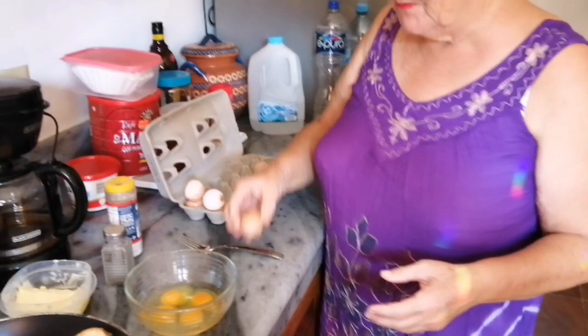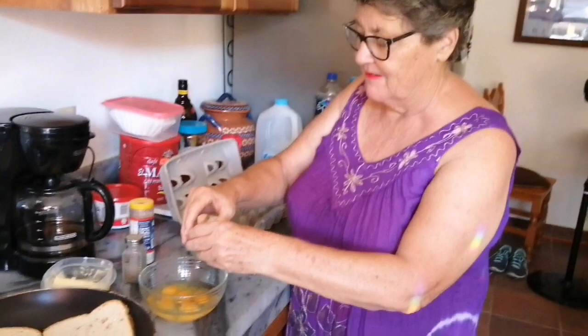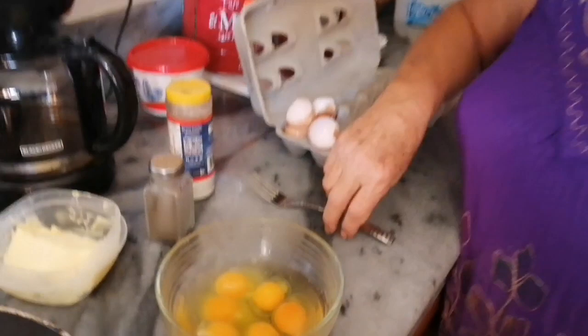Yeah, those are like 500 peso eggs right there. Yeah, we should have blown them out and... We still can. Just blow them out and paint them gold. Golden eggs. Yeah, really. There they are. Aw, they're so cute, little teeny-weeny yolks.